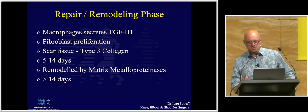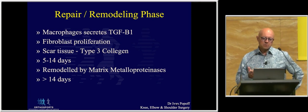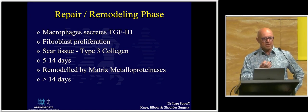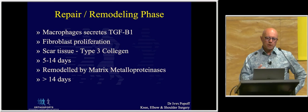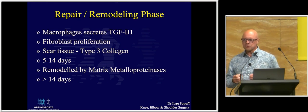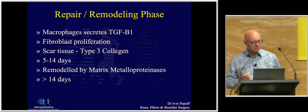And that's been demonstrated in studies which have put inhibitors into the healing interface, inhibitors which inhibit transforming growth factor 3, which actually starts stripping down the scar tissue. And what you find with unimpeded TGF-1 is you get a large amount of scar formation. And you think, well, that's fantastic, with lots of scar it's going to be really strong, but it's actually weak. You need the remodelling to get the strength into that interface.